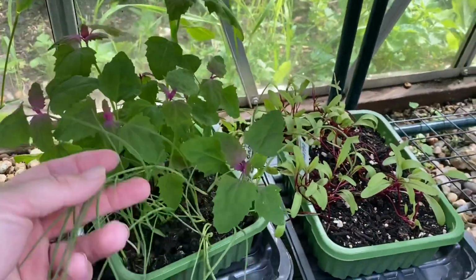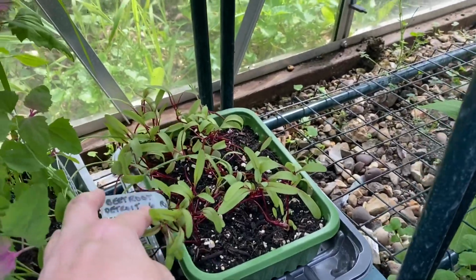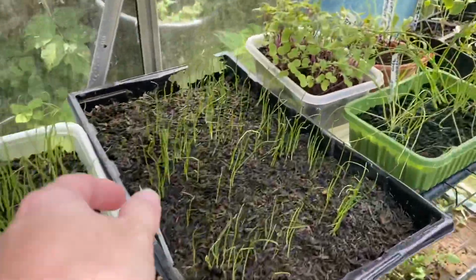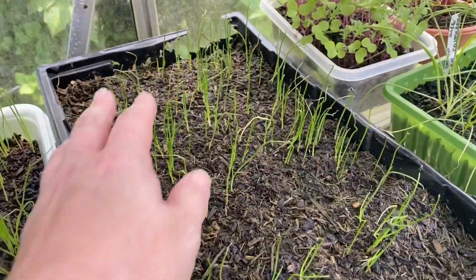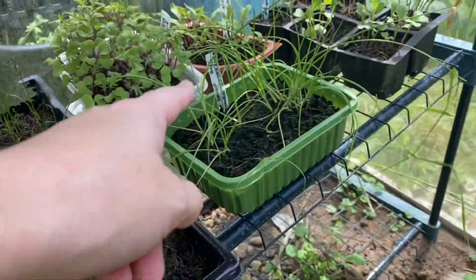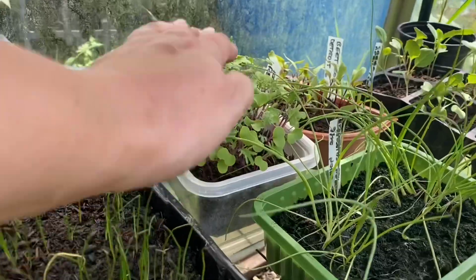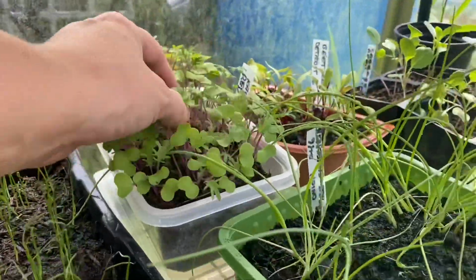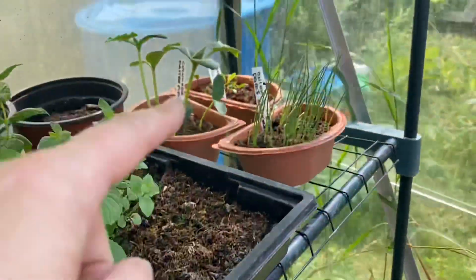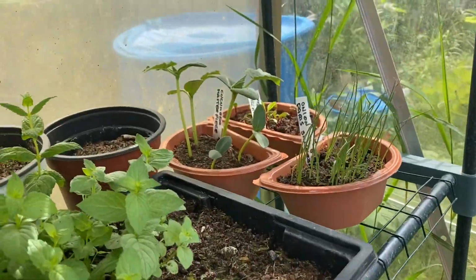Some more spring onion, white Lisbon. Some more, that looks like more beetroot. Yep, Detroit 6 beetroot. And what have we got here? God, it's hot in here. Leeks. More spring onions. We like spring onions. More spring onions. What's that? Is that kale? Red Russian kale. More beetroot. Some more calabrese. Some more onions, like they're little ones.